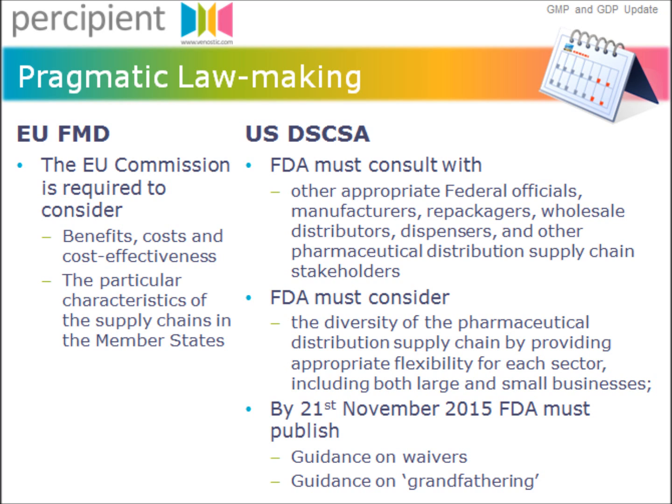In the US, the FDA has to consult with other federal agencies, but also they have to consult through its public docket process with manufacturers, distributors, supply chain stakeholders and so on. And they have to consider the diversity of the pharmaceutical distribution supply chain and provide flexibility for each sector, including both large and small businesses. So that's next year. By November 2015, they also have to publish guidance on any waivers. So the Drug Supply Chain Security Act does include provision to exempt certain organisations from these requirements, either based upon the size of the organisation or the potential for economic hardship, for instance. And they also have to provide guidance on grandfathering.